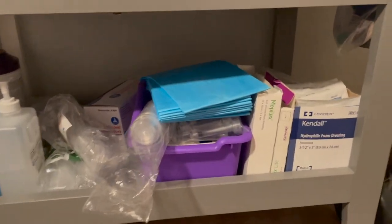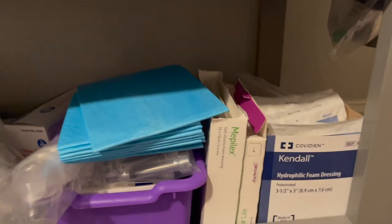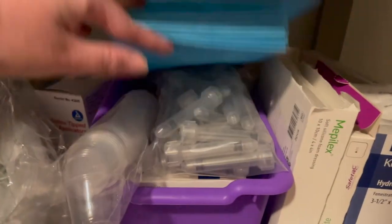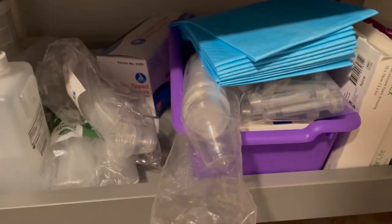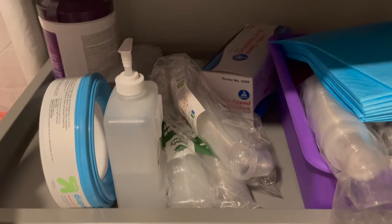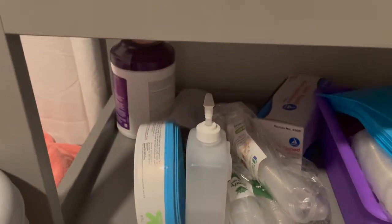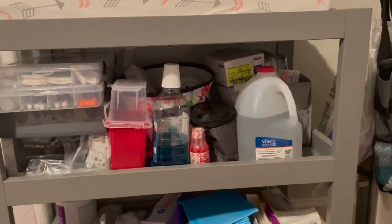Moving down here, it's the current open box of dressing. So your Mepilex light, regular Mepilex, the Copa dressing, your more syringes, more chucks, plastic cups. We used to use the plastic cups a lot. More Q-tips. This is the diaper genie, hand sanitizer, disinfectant wipes. So that's what that looks like.